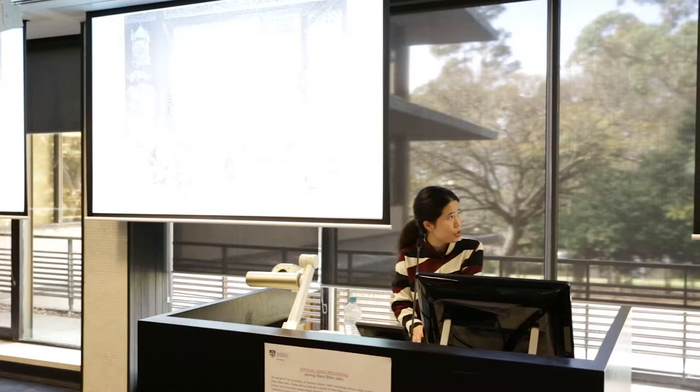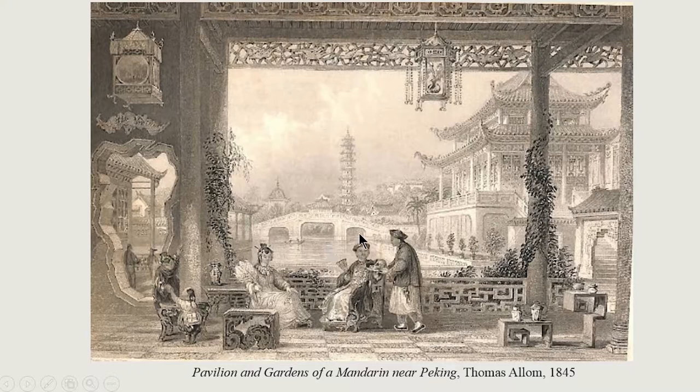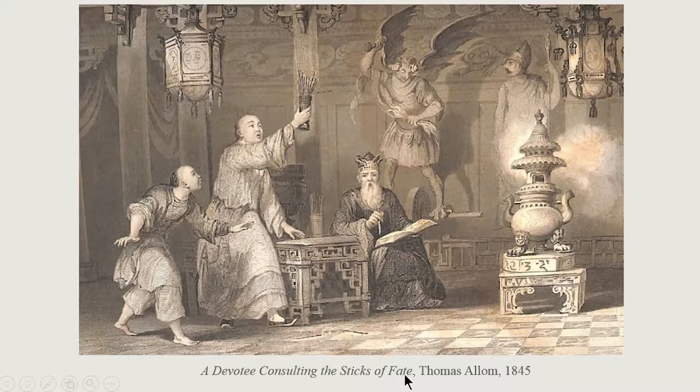I look at the furniture, and there is also a small pond here. When I look at the book, it's actually very detailed. And this is a Manchu family, like an official, maybe high ranking, and then his wife. And this one, a devotee consulting the sticks of fate.